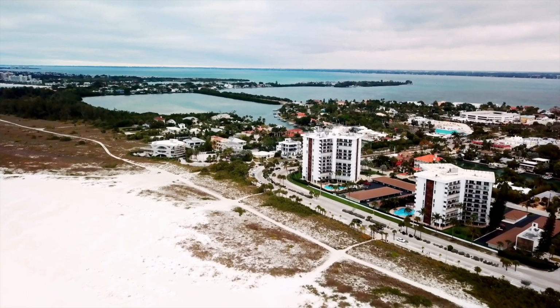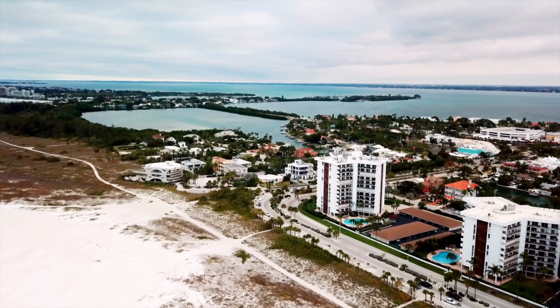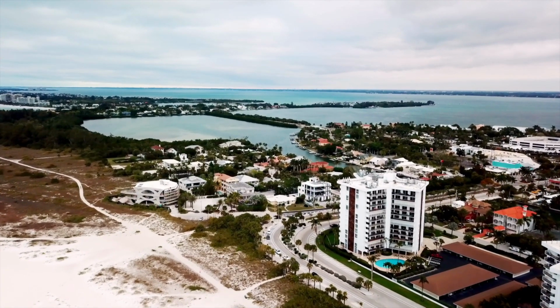And then on the north side of Lido, what makes it actually really interesting is the north side of Lido is where I like to go to kind of get away. It's the quieter side of Lido. There are about 50 acres, I believe, of walking trails. You can walk through the pines, you can walk through the mangroves and everything else that encompasses that shoreline.